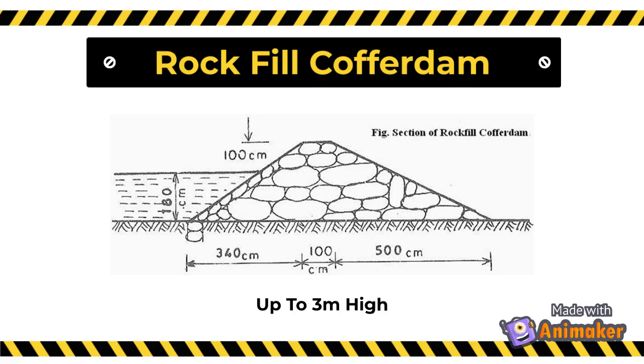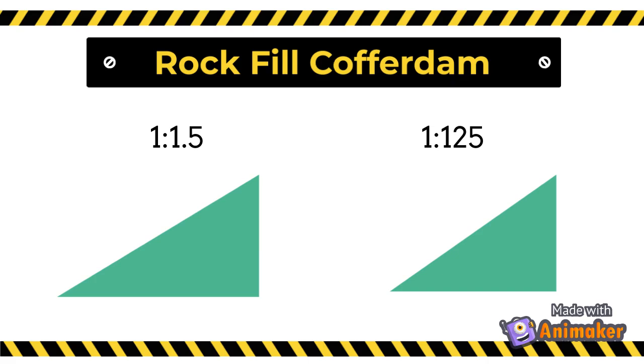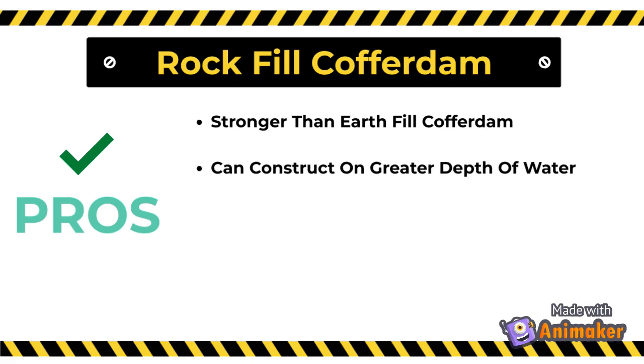The slope can be maintained at 1 by 1.5 to 1 by 1.25. The slope on the water side is pitched to protect the dam from wave action. A pro of the rock-filled cofferdam is that it is stronger than the earth-filled cofferdam because this type of cofferdam uses rock as fill. The next one is that it can be constructed in greater depth of water because rock is stronger.